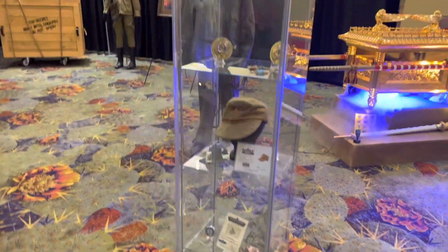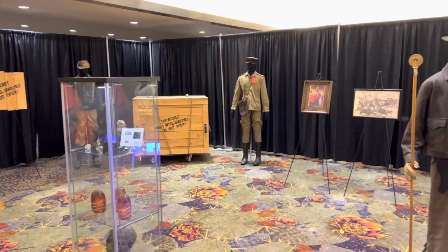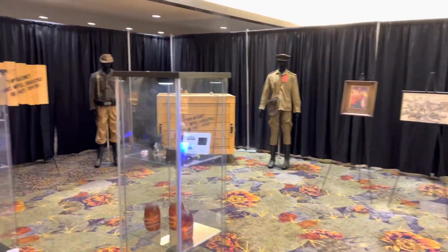This is something fun to do at any hour of the day that it's open, which precedes the floor opening, which is really nice. So as we're waiting for the floor to open, we are going to check out some fun indie stuff.